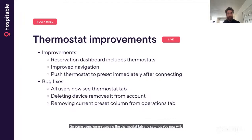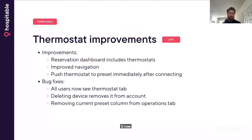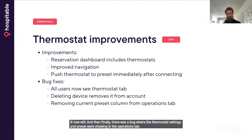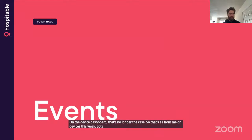Previously, deleting a thermostat didn't always remove the device completely. It now will. And then finally, there was a bug where the thermostat settings and preset were showing in the operations tab on the device dashboard. That's no longer the case. So that's all from me on devices this week. Lots more to come soon. And then back to Gabby, I believe.